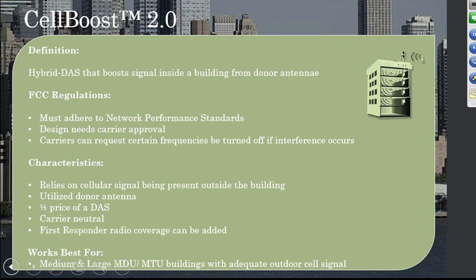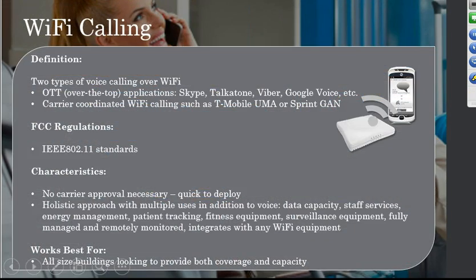This is the kind of solution that's best for medium and large MDU, MTU type buildings that, again, has adequate outdoor cell signal, and that's really the primary issue. You've got to make sure you've got outdoor cell signal before you deploy this kind of solution.